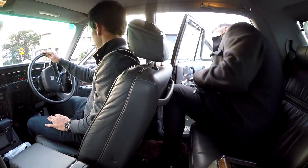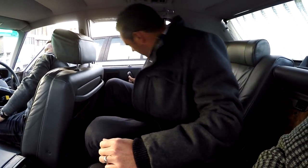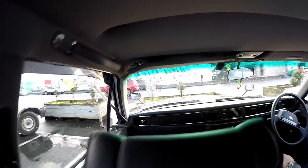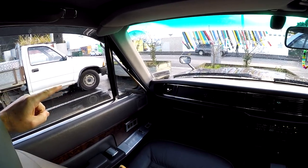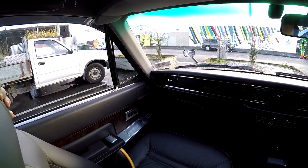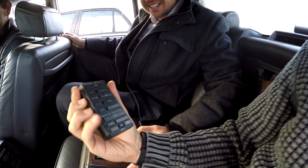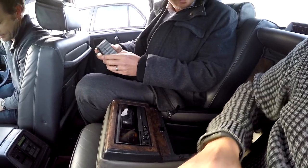Jump in, Taryn. Feel the luxury. This thing's unbelievable. All your quarter lights are electric as well. It's fit for a dictator. Did you see that? Oh my goodness. Is that a tape deck? It is a tape deck. And look, here's the remote control for the air conditioning and everything. This is amazing. And it's massaging.